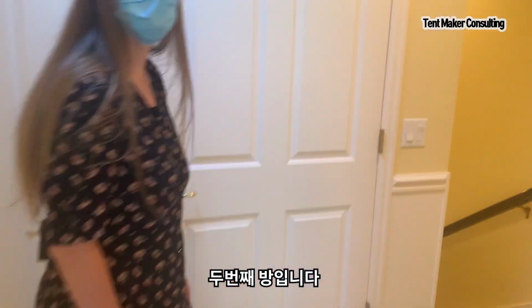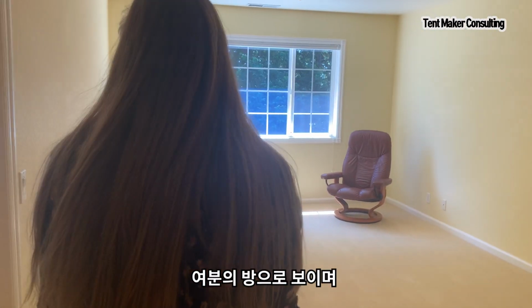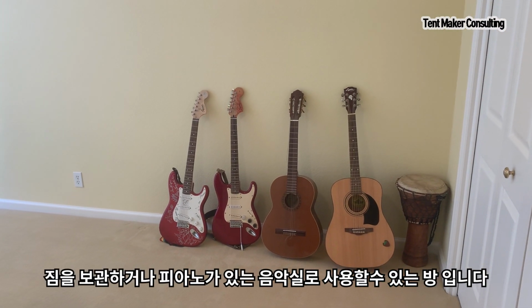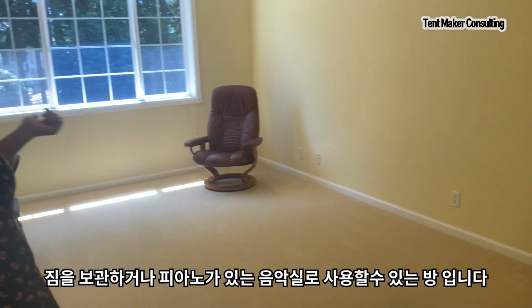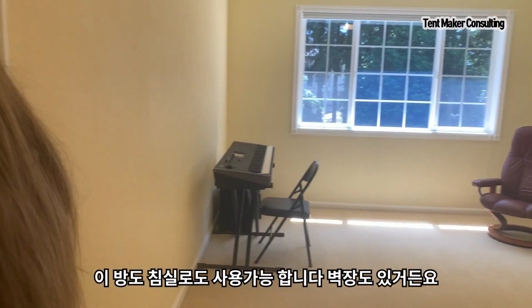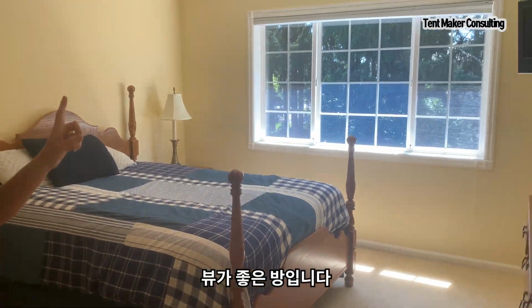And then bedroom number two is over here. And it looks like this was actually just an extra little room that they might have used for storage, or a music room with the piano and the instruments. But you can use this as a bedroom because there's a closet. And then we also have another bedroom attached to it. And this one has a nice view of the backyard as well.